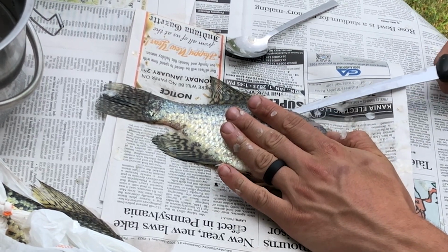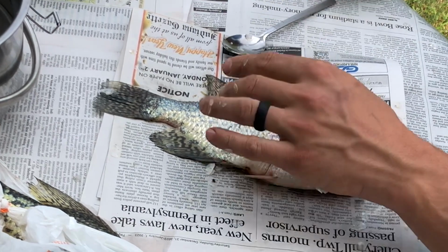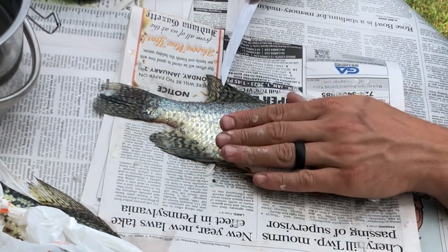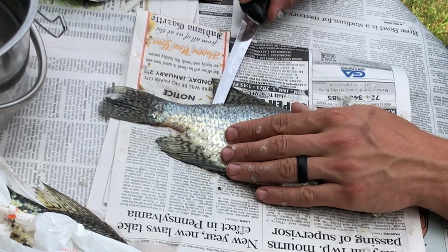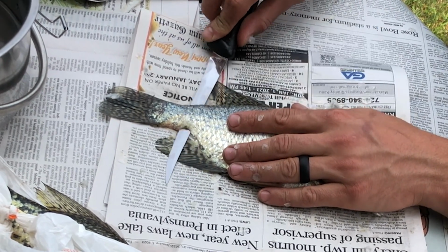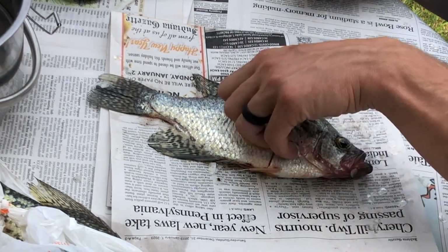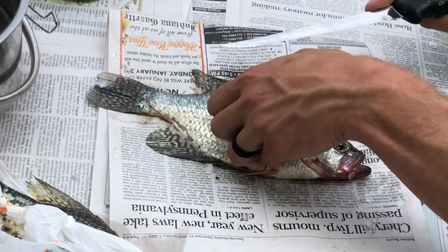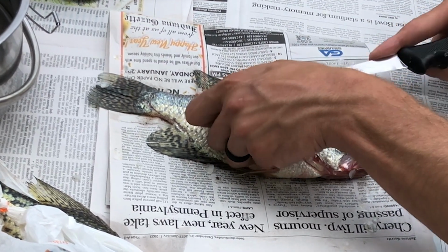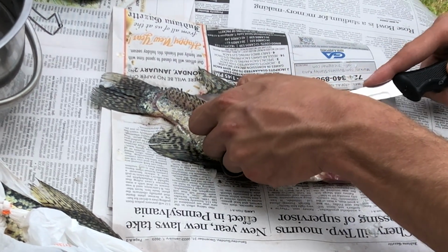Holding the fish down, running the tip of the knife down to the end of the dorsal fin. Run the knife all the way through, right below the tail. Cut the meat off at the tail. Start pulling back the backbone, and in slices, start separating the meat from the backbone of the fish.